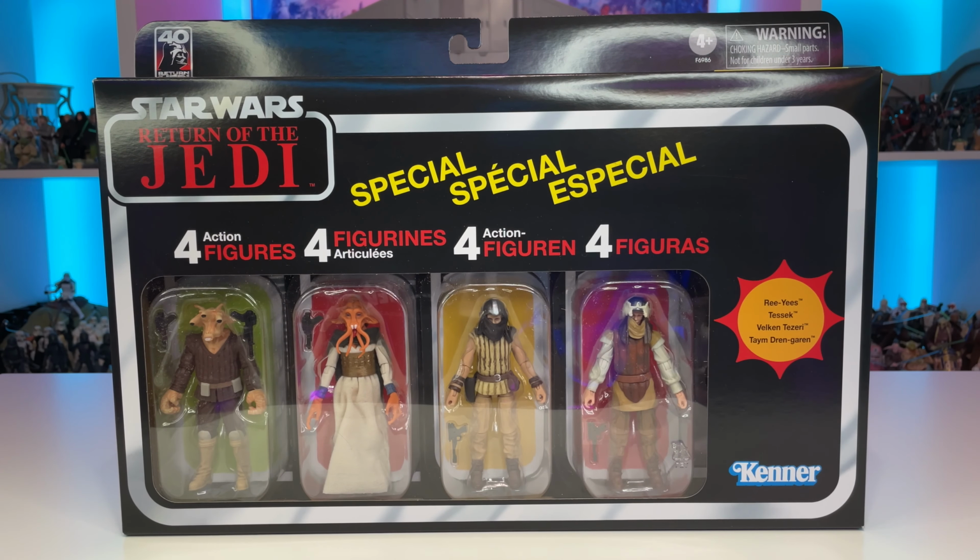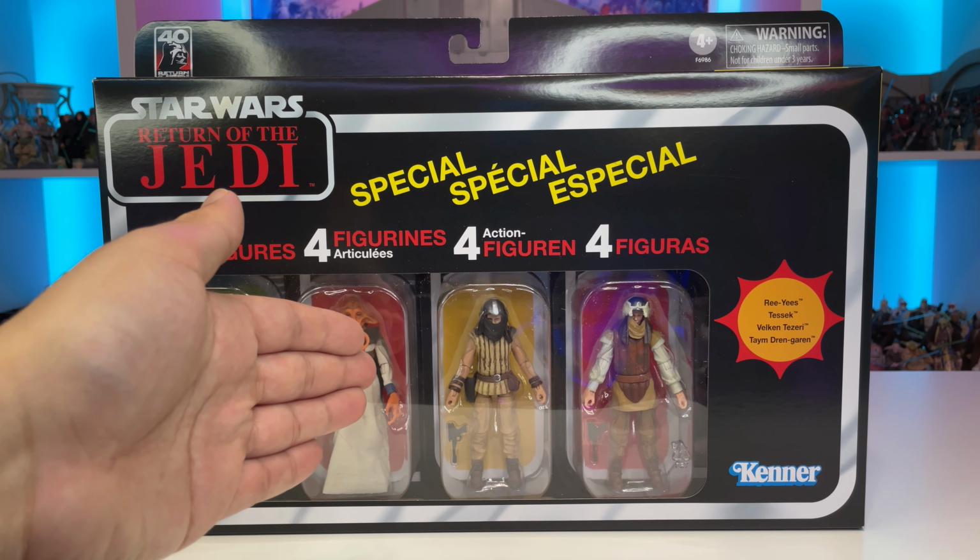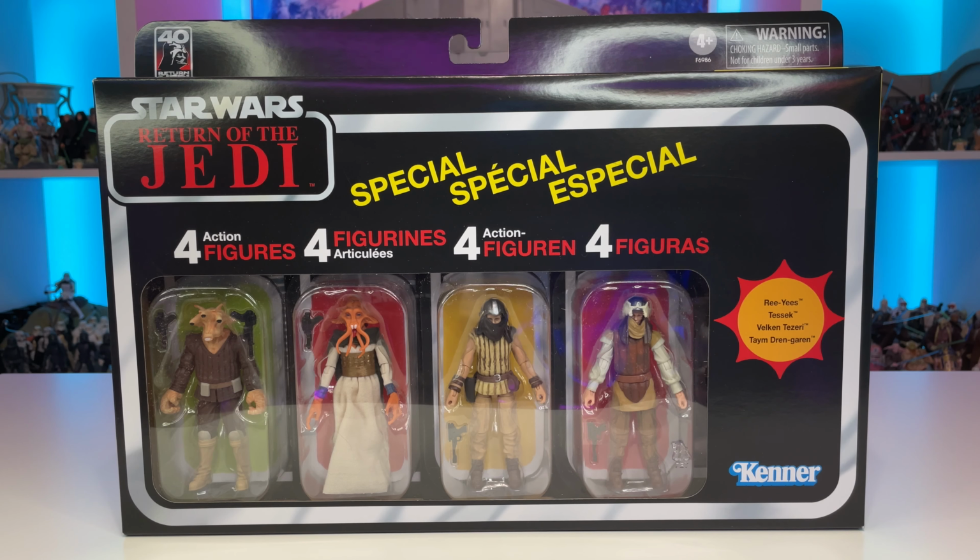And let's begin by taking a look at the Jabba's Court Denizens pack. Definitely one that I'm very relieved to finally see, just so we can have Velkin Taziri, we can complete that skiff. It's good to get more characters into Jabba's palace, just populate those displays that we have. Also, nice to see another original 96 character knocked off. So, good stuff here. Reese, he's not really that great of a figure, but I guess it's cool to get a repack of him. But yeah, I plan on doing a more in-depth review of this 4-pack in the future, so be on the lookout for that.